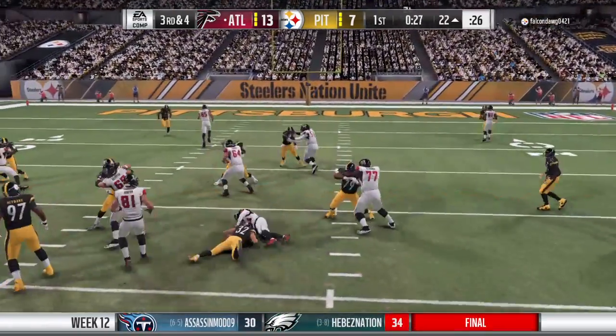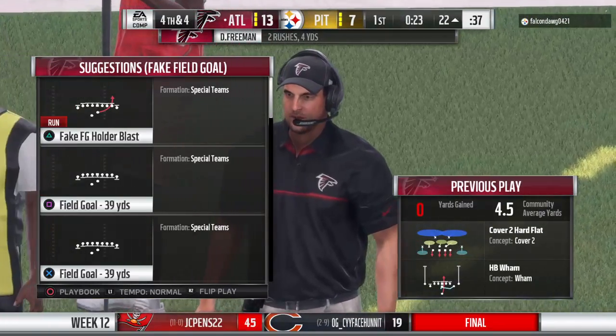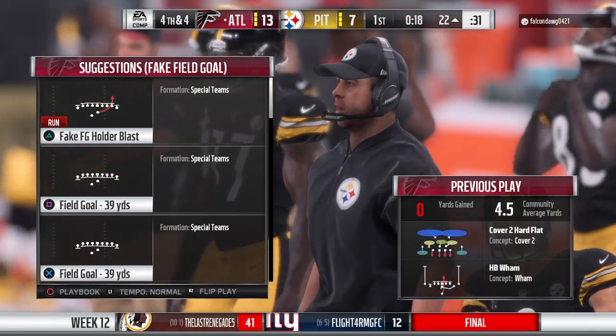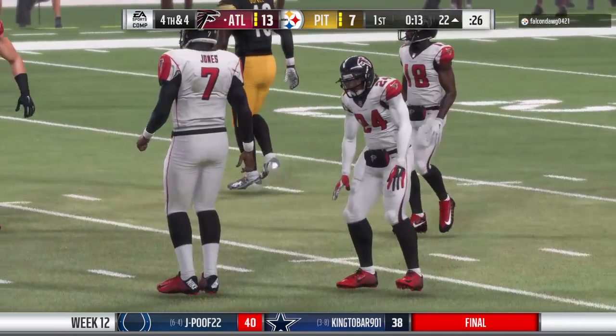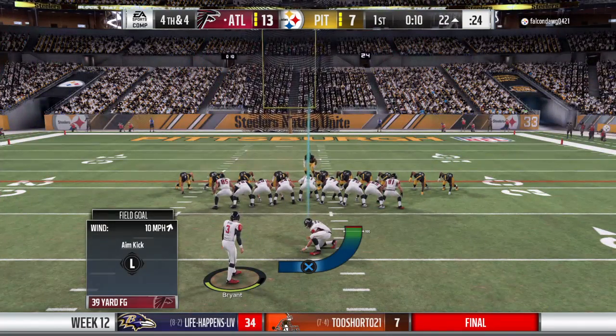Now a handoff. It's Freeman. And not going to be able to push this forward. He runs into a wall right at the line of scrimmage. No gain on the play there, and it'll bring up 4th down. The Falcons will call on Matt Bryant for the field goal try. And this a 39-yard attempt.